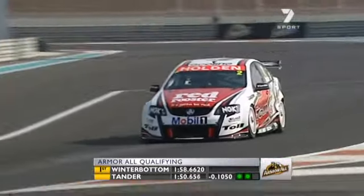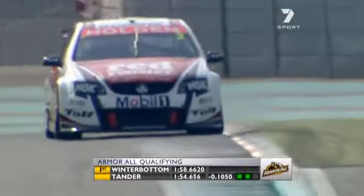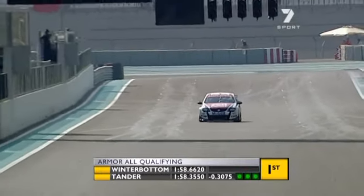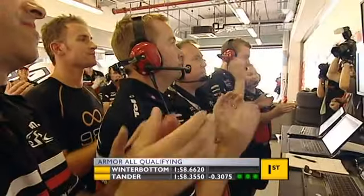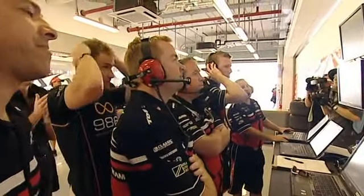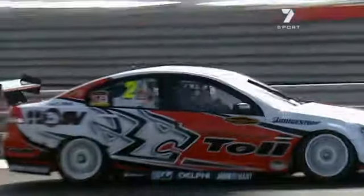This has been a very typical Garth Tander lap. Aggressive and professional. Not to mention fast. But will it be fast enough to knock Winterbottom off the top? Yes, by 3/10 of a second. Big number. Awesome job, mate. P1, 58.35. Just cool those tyres down nice and gently, and watch for the scales on the way in, please. That was Alistair McVean.